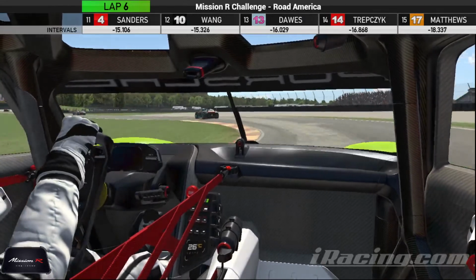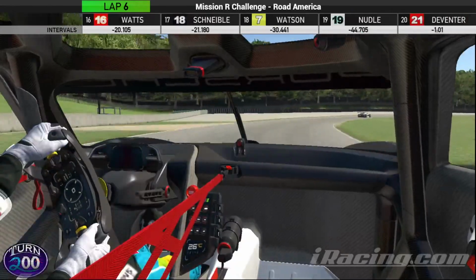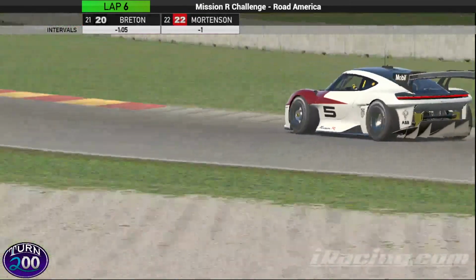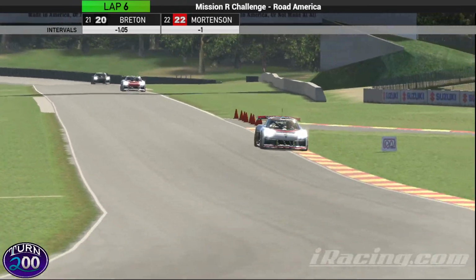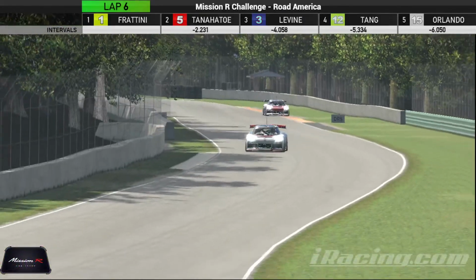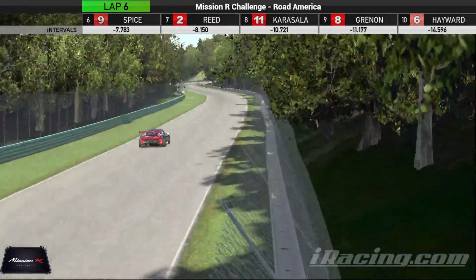Tang with some work to do yet to move on to the podium, as Levine in 3rd starts to pull away. Tanahato in 2nd is putting in some decent lap times right in step with Frattini, but not quite going faster, as Frattini looks to walk away with a 2nd consecutive victory.